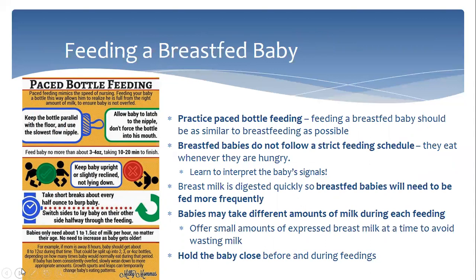Practice paced bottle feeding. Feeding a breastfed baby should be as similar to breastfeeding as possible. Breastfed babies do not follow a strict feeding schedule. They eat whenever they are hungry, so learn to interpret the baby's signals. Breast milk is digested quickly, so breastfed babies will need to be fed more frequently. Babies may take different amounts of milk during each feed, and that's okay. Offer small amounts of breast milk each time to avoid wasting milk. And hold the baby close before and during feedings. That'll be your special bonding time.